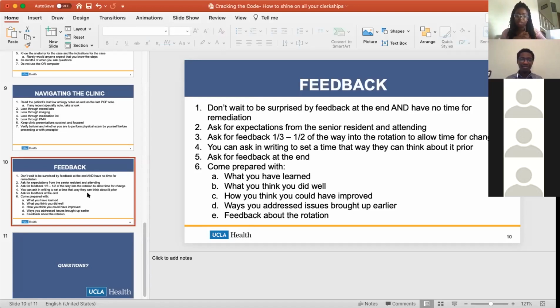So you don't want to be surprised at the end. One of my attendings tells a story about his co-resident who thought he was doing an amazing job and was trying to get into a fellowship within our institution, and unfortunately he didn't make it in. He assumed that he was going to get in. You don't want to be that person who makes assumptions.